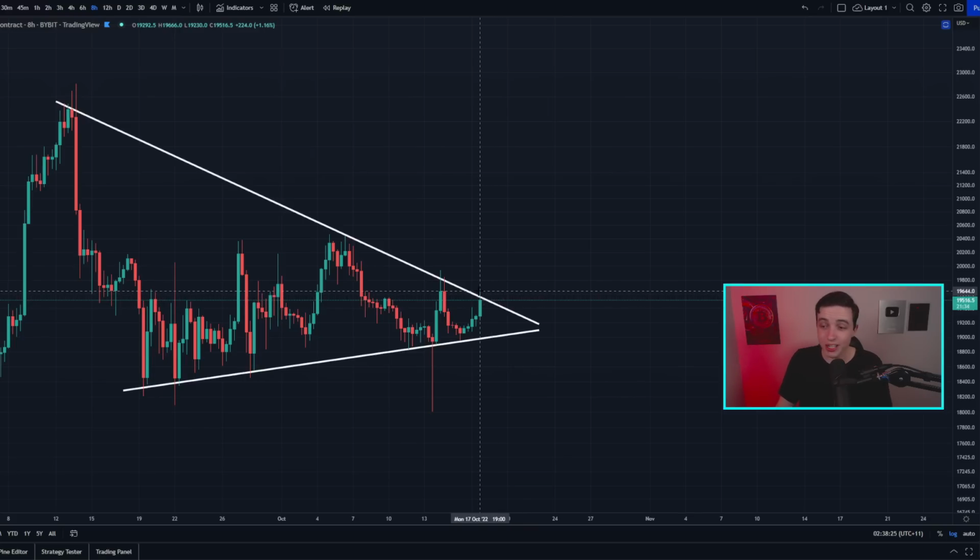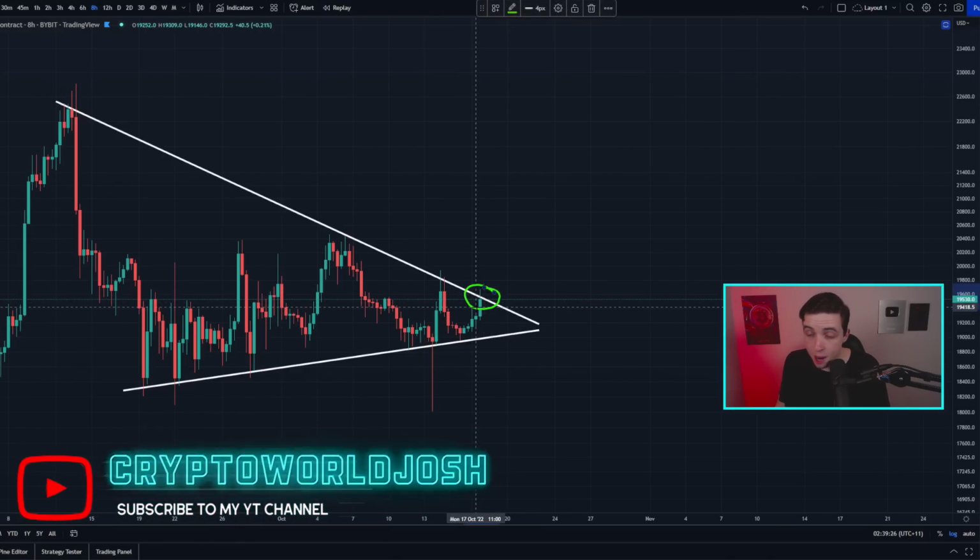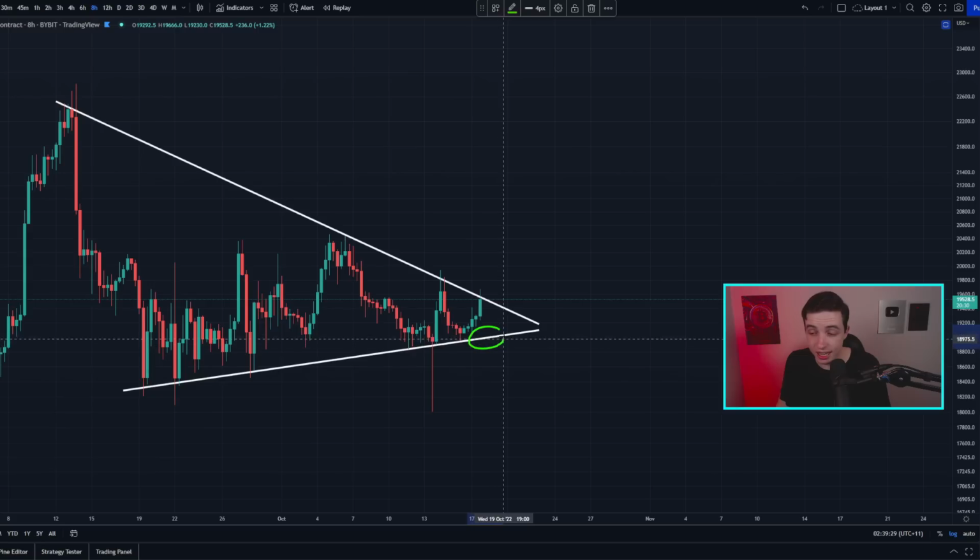And in case you're wondering, this descending line of resistance is currently sitting at around 19.6k, and this ascending line of support is sitting at around 19,000 exactly. And so when we see the price of Bitcoin eventually confirm a break above resistance or below this key level of support, that would basically confirm the next massive move in the price of Bitcoin.